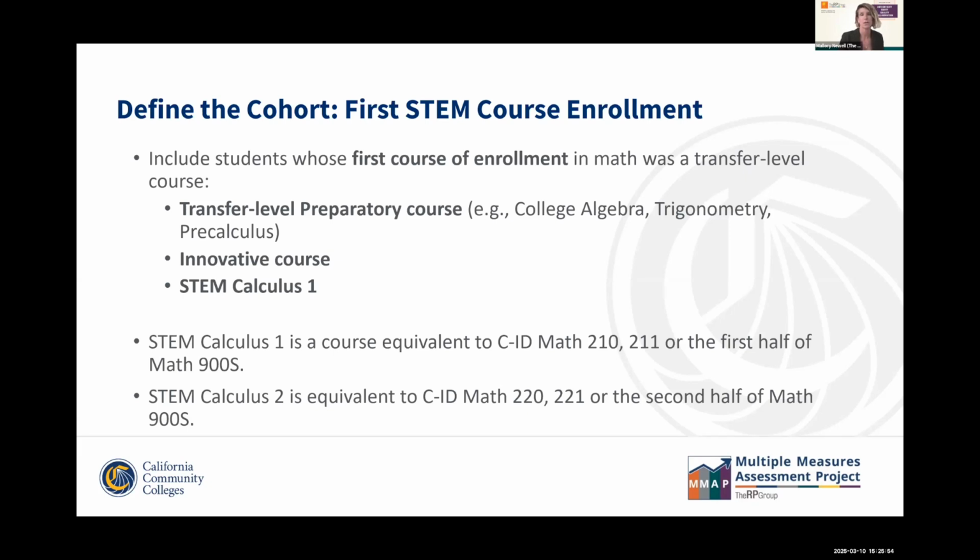So you want to make sure that you're not including students who started maybe in a basic skills pathway a while ago, or that you want to get their first enrollment in the course, and that's their starting point, okay? So you're making sure that you're really well defining the cohort.